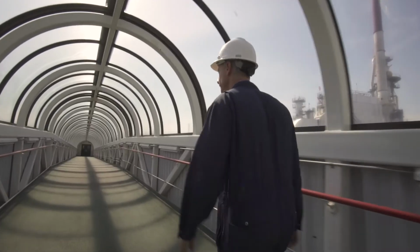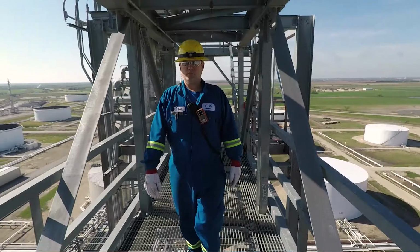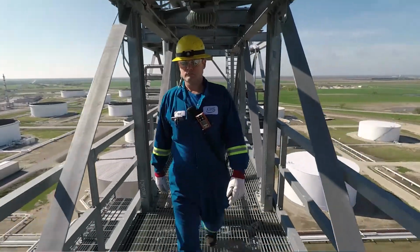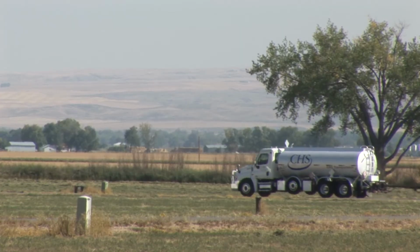We want to make sure that we're helping our farmer owners grow, but really what makes me proud is that we're doing it while being sustainable and being a good steward here. We are a reliable supplier of quality products, and that's truly the value that we bring to our farmer owners.